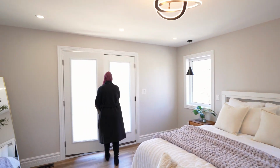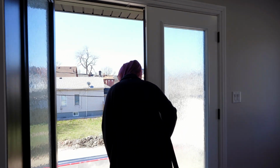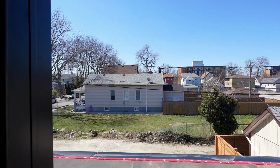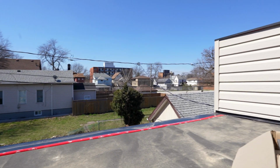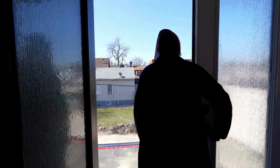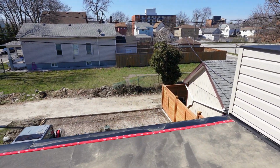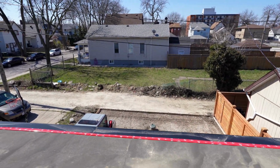Let's see what's here. This is a balcony, but we shouldn't go outside at the moment. Don't do it, Sarah. No way. Not today. I don't even want to step here because I don't know what process they are in right now. Is it ready, or are they waiting? I think it probably just needs the railing and it will be done. But don't risk it. Let's make sure they get it done first.